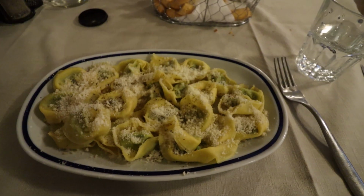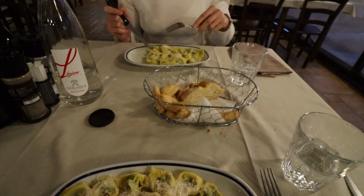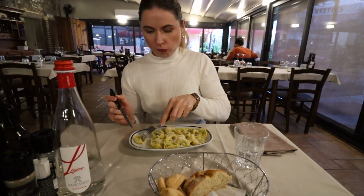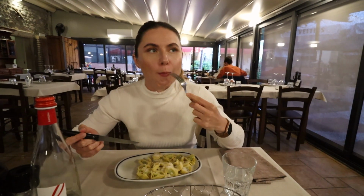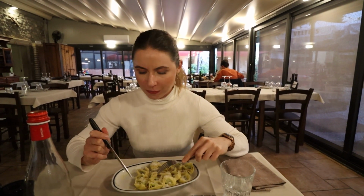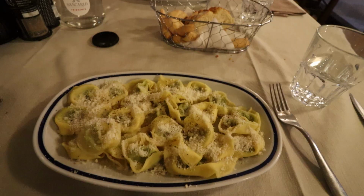So Bardolino was really nice, but we had to drive back to where we ate 2 days ago, Cascina della Taverna. So today we're both having ravioli with spinach and ricotta cheese. What do you think? It's good, no? But those from Riva del Garda, the best. Yeah, those were really good. But this is also good.